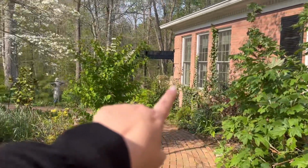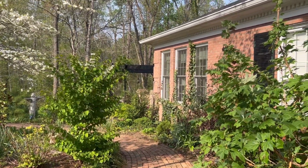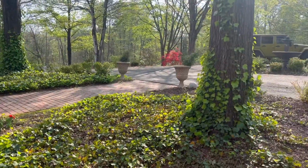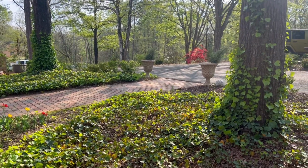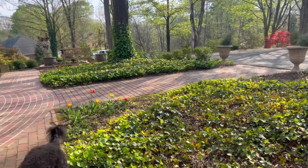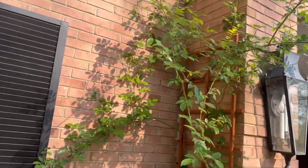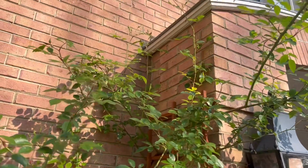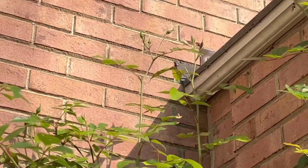Oh, and I do have on my slinky trellis a clematis blooming, and I'm going to eradicate a lot of this ivy because it's a constant struggle to keep it in check. So if anyone has any tips on how to do that, please let me know. The climbing rose is doing its thing, and it has lots of buds on it. I don't know, let's see if I can get closer here.